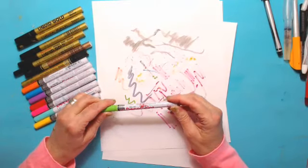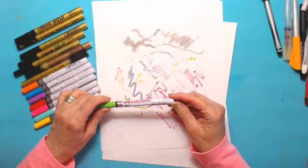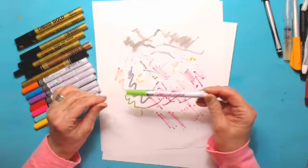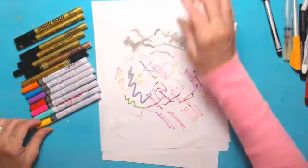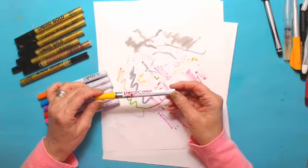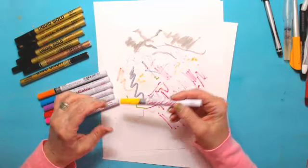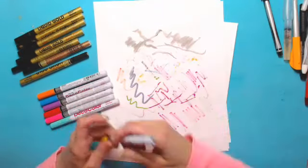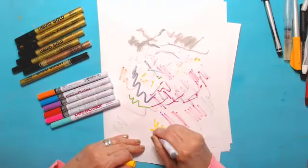That's a Deco Color, Fine Line Deco by Marvy Uchida. Light green, and it still works. A keeper. We have a keeper. Okay, now all these are the same. These are all the Marvy Uchida Deco Color paint, opaque paint, and they smell. I just took the lid off that one and I can smell it. Okay, so let's see. Oh my gosh, that one still works too.